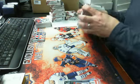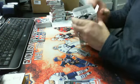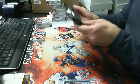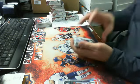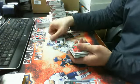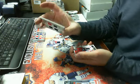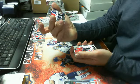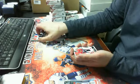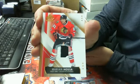Okay guys, pack number four. We have a base jersey card of Derek Stepan for the New York Rangers. We have a quad All-Star Skills jersey, Patrick Kane for Chicago, Steven Stamkos for Tampa, Alex Ovechkin for the Washington Capitals, and Anze Kopitar for the Kings. So there's number three. We have a base jersey of Marian Hossa, two color, for the Chicago Blackhawks.